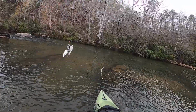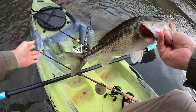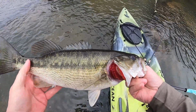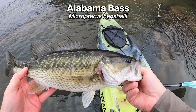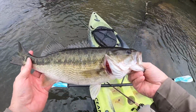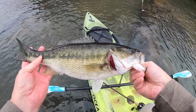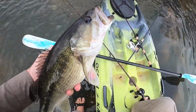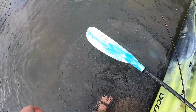Boy, that one ate it, literally. It was almost gut hooked. That's a perfect native Alabama bass right there. 16 or so. Just a nice solid fish. See ya.